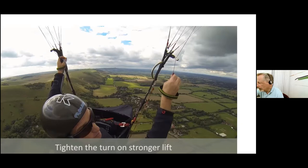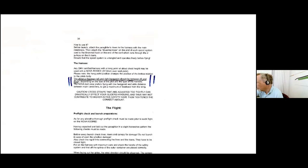What I'm going to show you now is something that's quite interesting. This is from the manual of a wing of that vintage. It was an Overrookie, and I've highlighted the bit that's interesting. Difference between left and right hang points should be between 45 and 60 centimeters. That's the manufacturer's recommendation in the manual. It was tested at 42, but the guy who presumably knows it best, the guy who built it, and it's a Nova, so Han is a very well-respected guy, is telling you that he thinks it applies better if you actually have the distance between the two hang points as between 45 and 60, which is a bit different from 42.